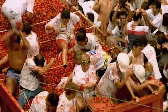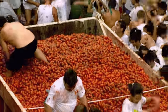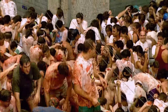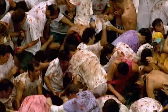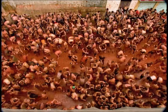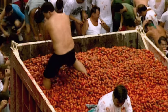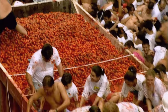This is the Tomatina Festival in Spain. It started 70 years ago as a spontaneous food fight between kids. Now it's an annual event. And a surefire recipe for fun. As long as you're not the one cleaning up when it's over. Afterwards, they scoop the stuff up, add salt, bottle it, and sell it to shops. Don't you wish the world really worked like that?